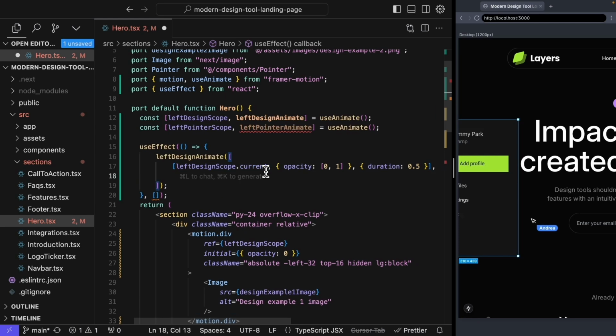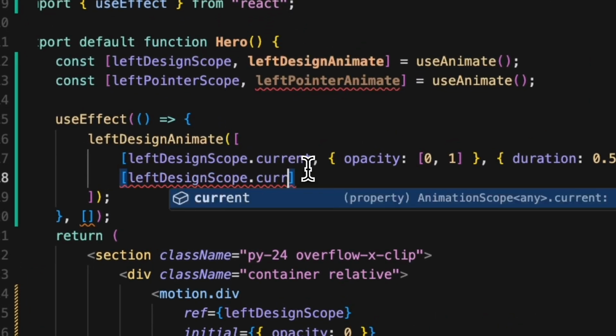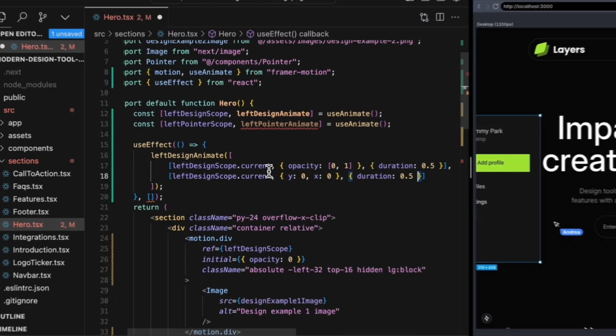Now after that, we want something else to happen. We're going to say left design scope.current. Again, we're still animating our left design, but now we want our X and Y values to change. So we're going to take the Y value to 0, and we're going to take the X value to 0. And we're also going to do this over a duration of 0.5 seconds.